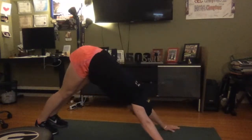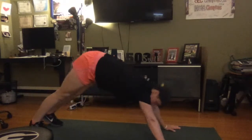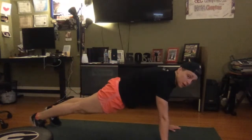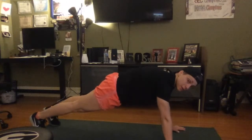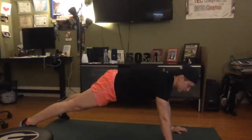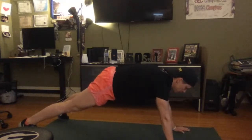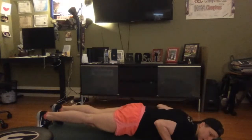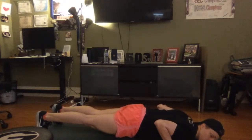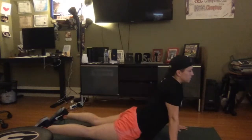So let's go ahead and kick back into down dog. From there, we're going to shift up to the top of a plank, and we're going to hold that for a second. I want you guys to do 8 shoulder taps. So just go into 8 shoulder taps at your own pace. Once you finish those 8 shoulder taps, we're all going to lower down really slowly to the ground, but we're going to hover like 1 inch above the ground. And then from there, we're going to push up to our up dog.